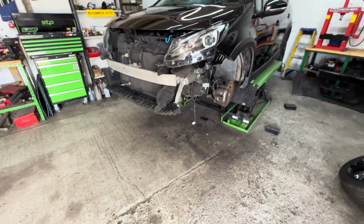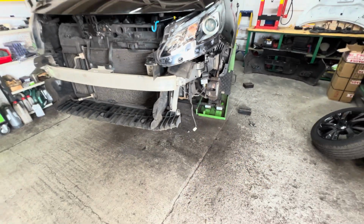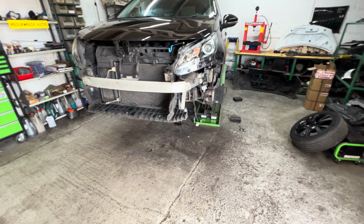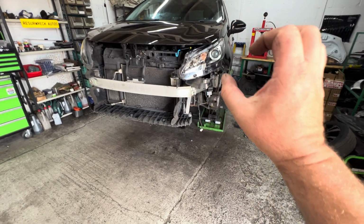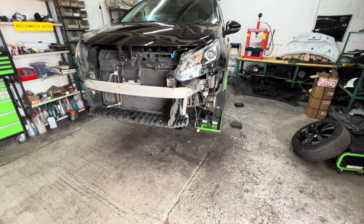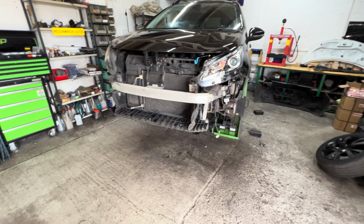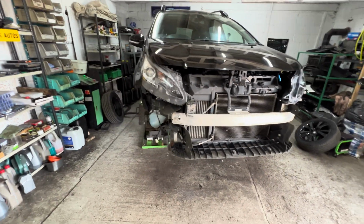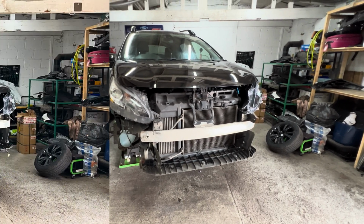And I've had a little bit of a play around with that bracket there, but nothing too major. It was pretty much bang on. Just had to twist it and bang it about up and down a little bit, but it's bang on. It's absolutely spot on there. So that's really, really good. So let's move on now to the bumper and see what that lines up like. And then we'll continue. So let's do this.